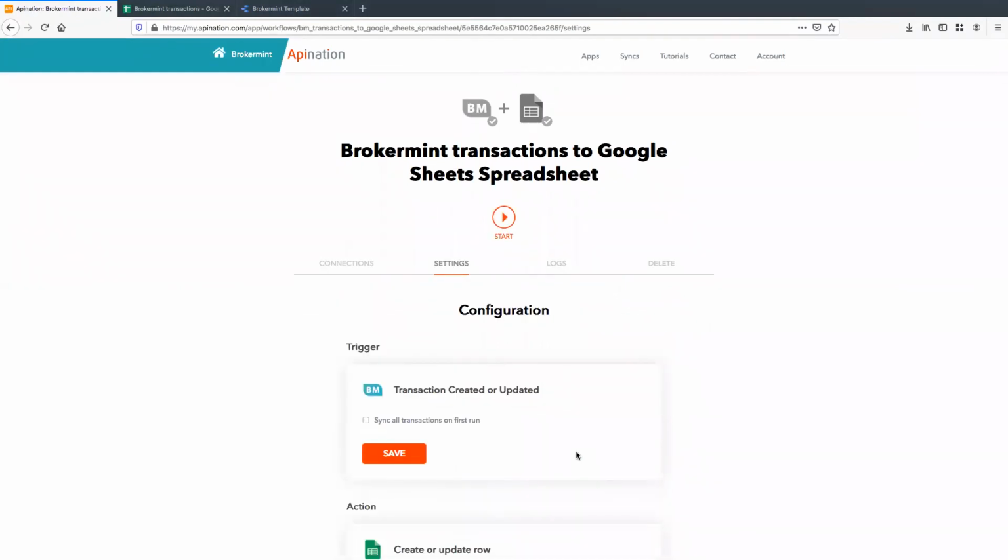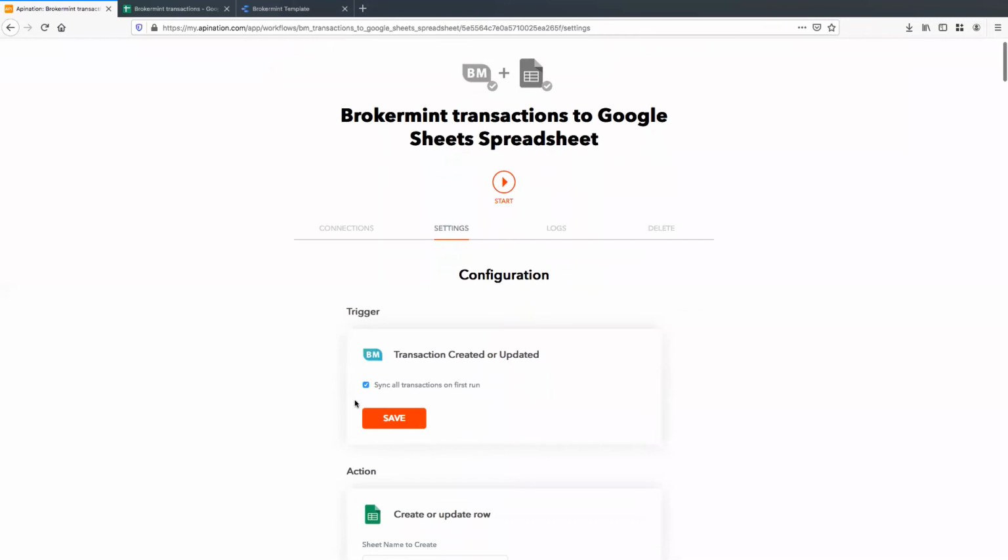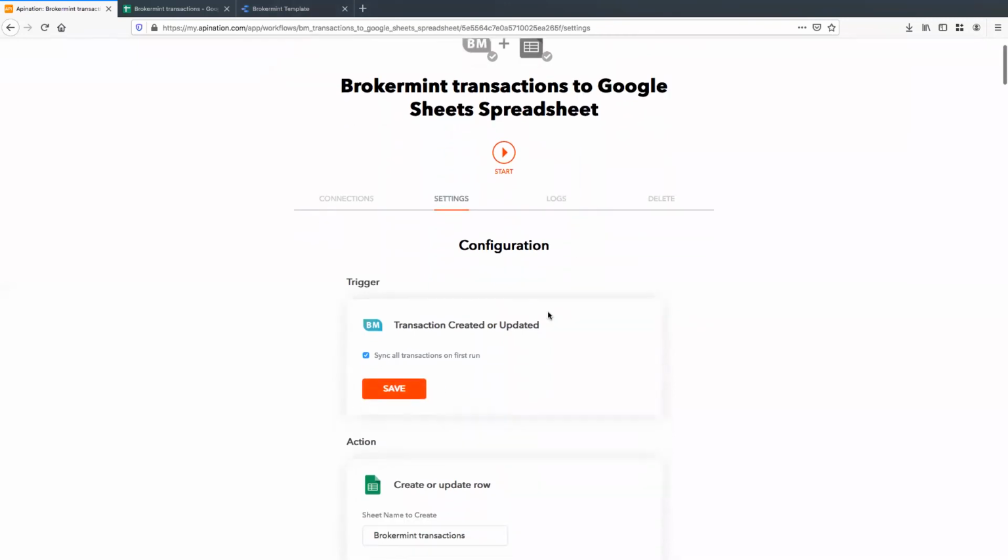So here we have the workflow page that's ready to start. I can click this play button at the top here, but first I want to check on a couple of settings. If this is the first time I've ever run the sync, I probably want to get all my data on all of my historical transactions. And so there's a checkbox right here at the bottom that allows us to sync all our transactions the first time the sync runs. So I'll select that and I'll click save.